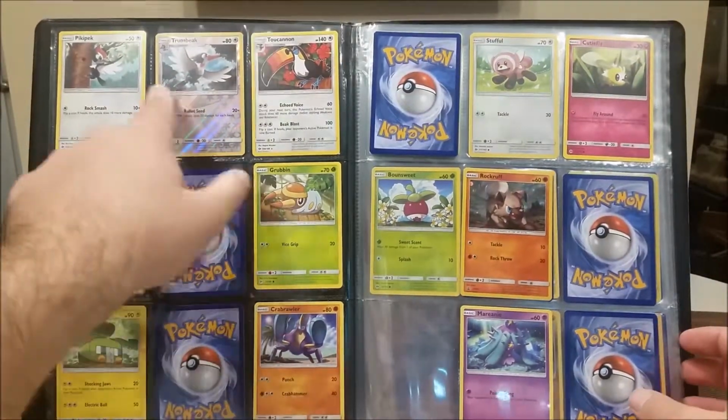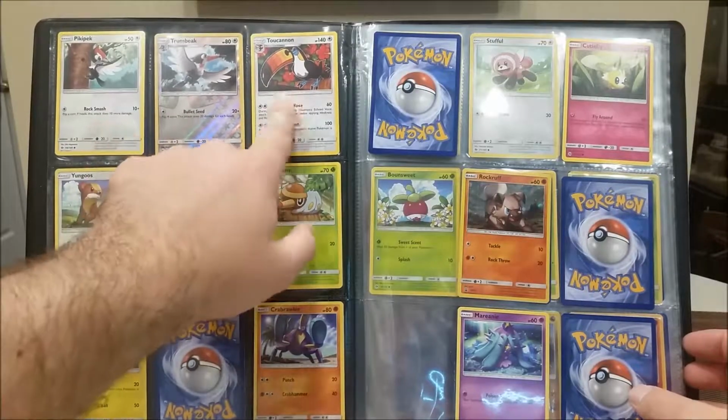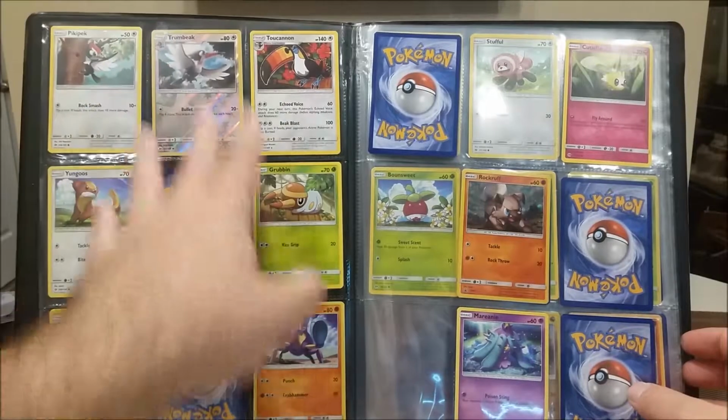Trumbeak, I know it's nothing special, but I was looking for the longest time to get a few more of these. Because I had the 4 and 4 of these, and I had like 20 of these things, and 20 of these, but I had none of these, and now I have way too many.